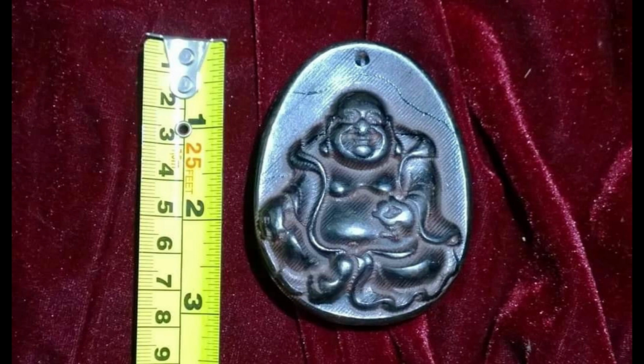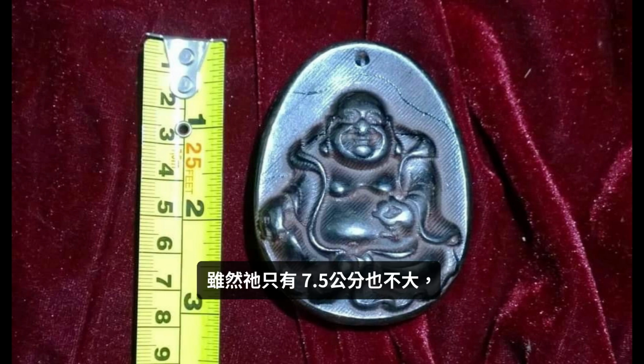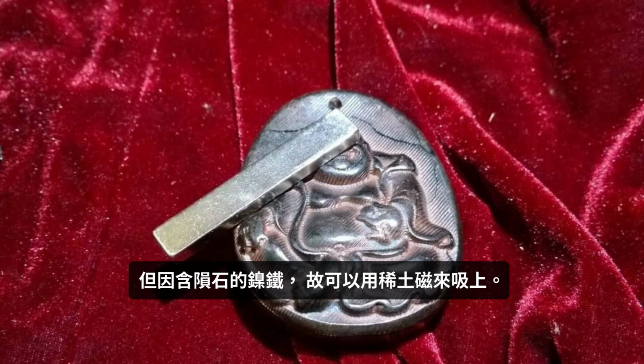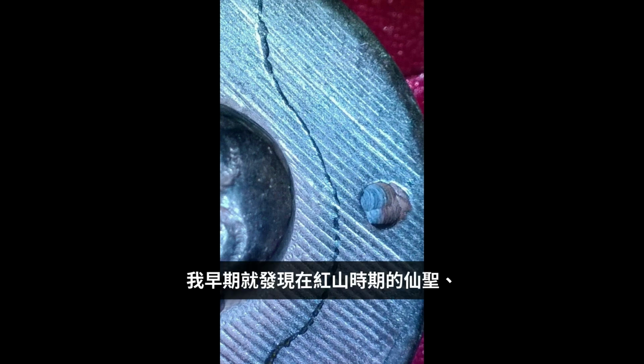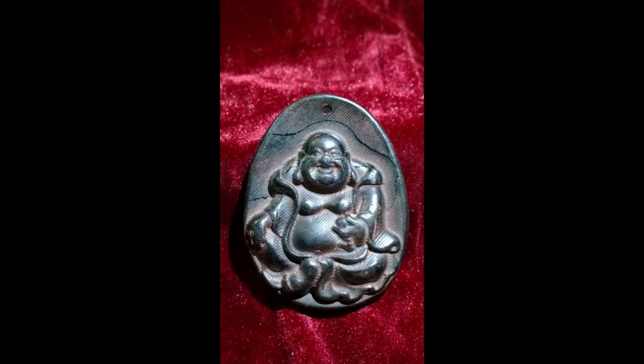Through our successful identification of prehistoric carving techniques, we have authenticated many ancient artifacts. What surprised us even more was this discovery: deities and Buddhas had already appeared in prehistoric times. This greatly challenges conventional Buddhist beliefs. This meteorite Maitreya statue offers a very clear conclusion: Maitreya existed long before recorded history. Though it measures only 7.5 centimeters, about 3 inches, due to its composition of nickel-iron meteorite, it is attracted to rare earth magnets. Upon close examination, we find it was carved using Hongshan's textile line technique.